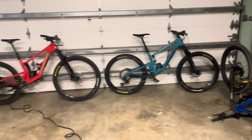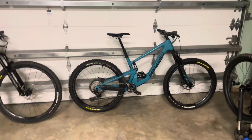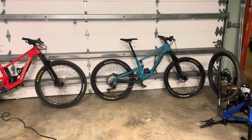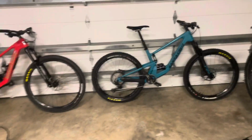Well, at least for people who ride aggressively. I'm a pretty aggressive rider. I'm hitting the jump lines, drops, features, doing all the stuff. So I wanted something that I could really throw around. I'm not into cross country, so I don't care about going fast for long periods of time.